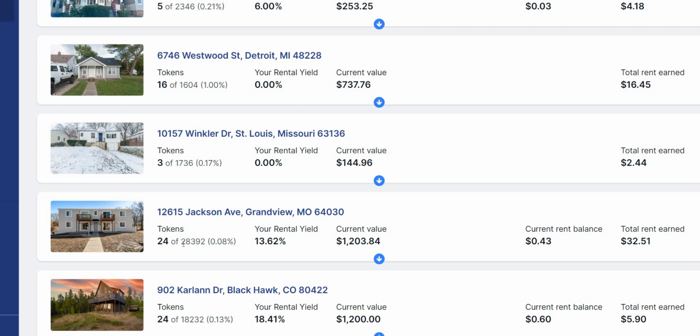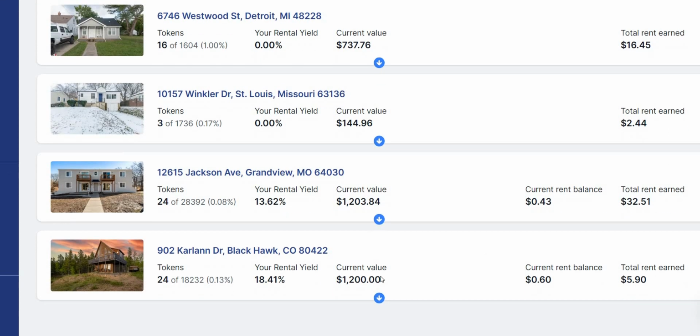Another one of my favorite properties is this one, 126115 Jackson Avenue. 24 shares. I'm making about 13.6% in rental income. And then we scroll down here. I have 24 shares. I'm making 18.4% in rental income.